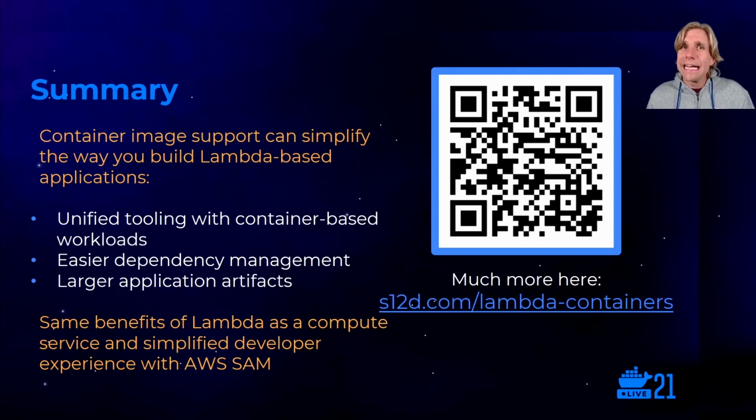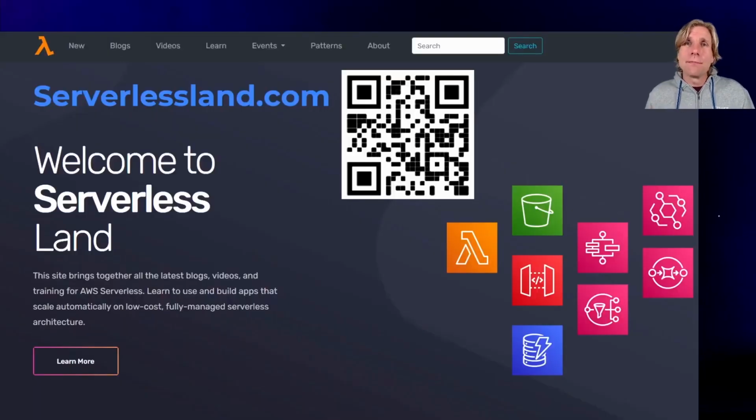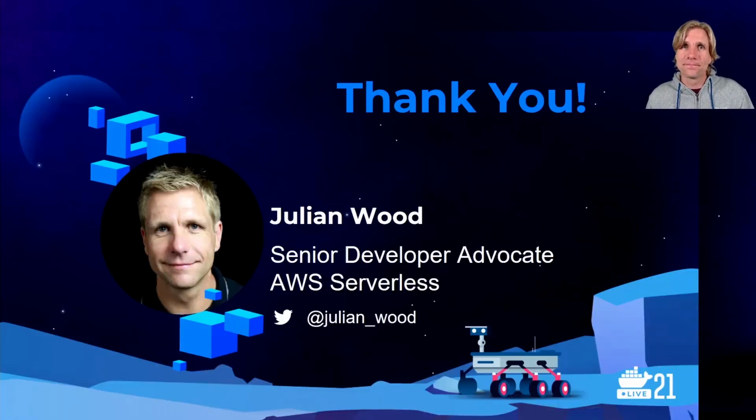Certainly worth trying out AWS SAM too, or having a look. That really makes things even easier. So there's much more information and more blogs, videos, and other material to digest specifically about this topic via the link and the QR code provided. For plenty more information on all things serverless, we have a super aggregation site we maintain called serverlessland.com. And this has got lots of resources, blogs, workshops, videos, and learning paths. It's really everything about serverless on AWS.